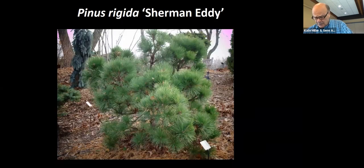The next conifer on our tour is Pinus rigida 'Sherman Eddy'. As a cultivar, it is not often found in conifer collections because I am told it's a very difficult plant to propagate. This is a very beautiful specimen of that plant.